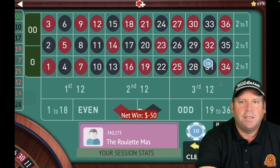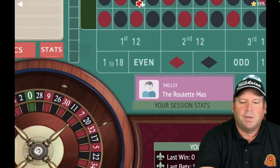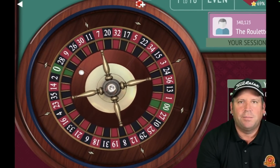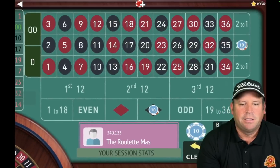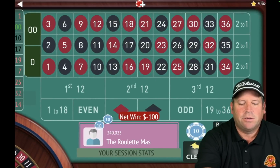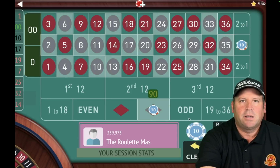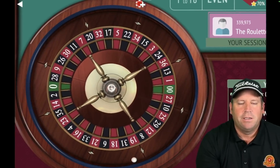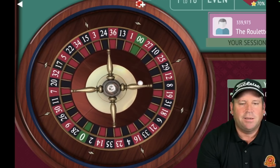So again, when we lose, we're going to increase the column by 20 and the color by 30. And I'm going to show you can also do this with third column and red. And that's a 1 red right there. And that's a loss, so we will increase again. We'll check our balance here. We're going to increase the column by 20 and the color by 30. We're minus 130 right now. But that's just because we need to get a few wins, and let's see if we can get them here.